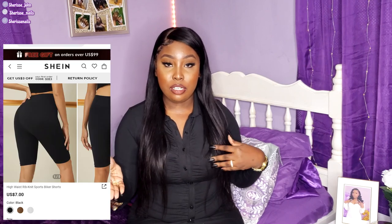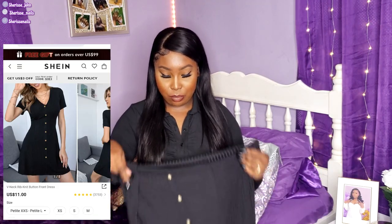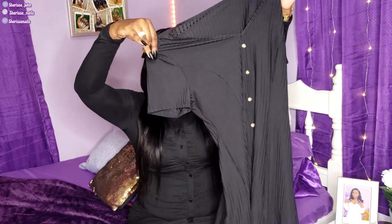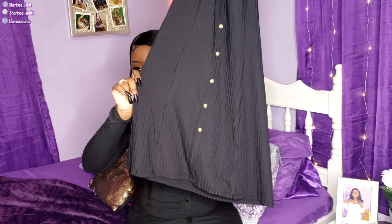My sister also got some biker shorts. I don't have it on hand because it's in Daisy's clothes right now. She wore it, and she also got this dress. This dress is kind of like my striped dress, if y'all remember me saying the striped dress I used to live in. So this is basically like that, but it's black, so it has buttons going down the center. It's ribbed, and then it has this arm and this arm, and it's not too long. It's like a skater dress in my opinion, and I love the button details. I love any dresses with buttons, as y'all can see.